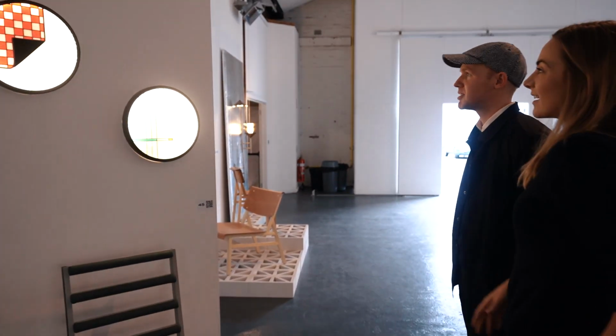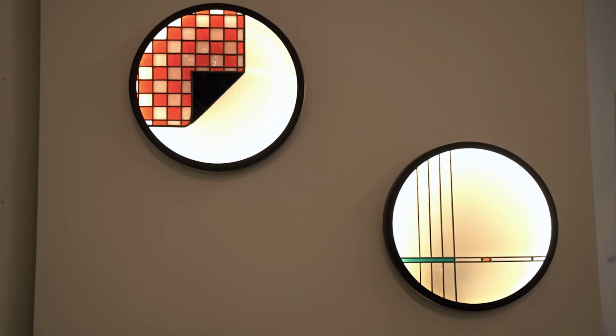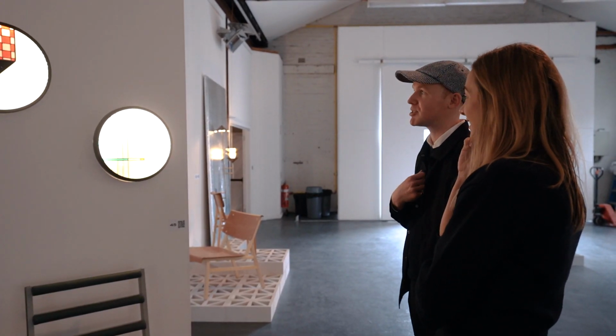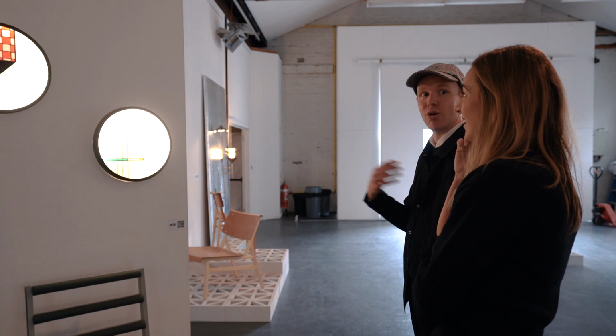Amy Simpson's incredible. She's a really young stained glass artist. It's so incredibly unique. It's this kind of artistic practice. And I think the thing I was so interested in is stained glass, such an old art.